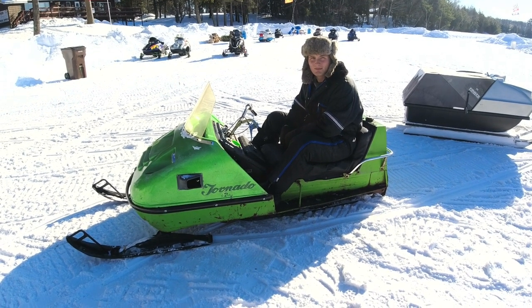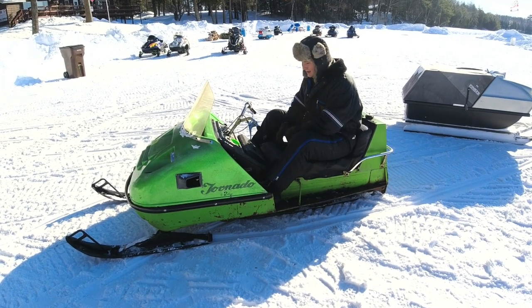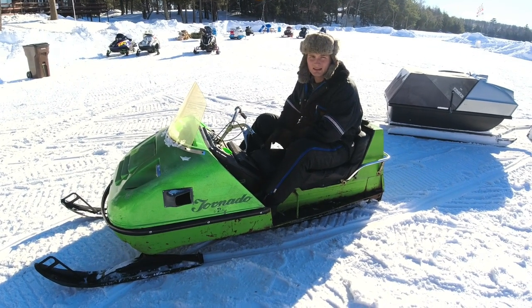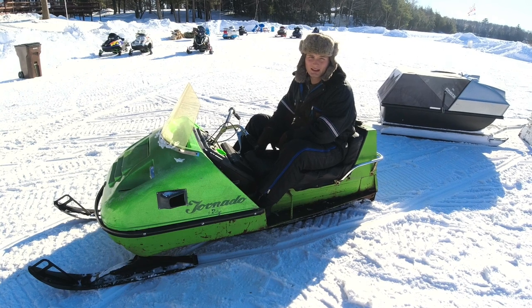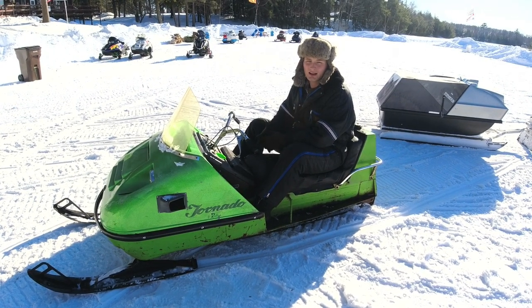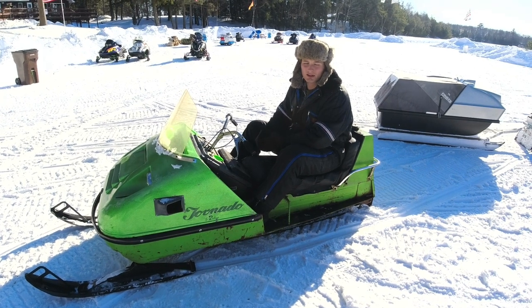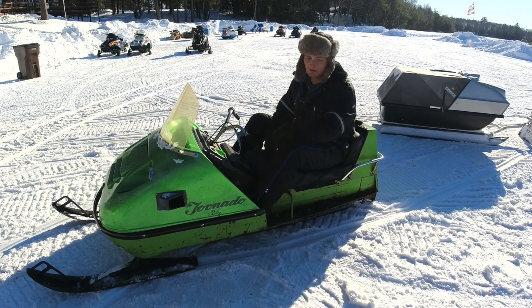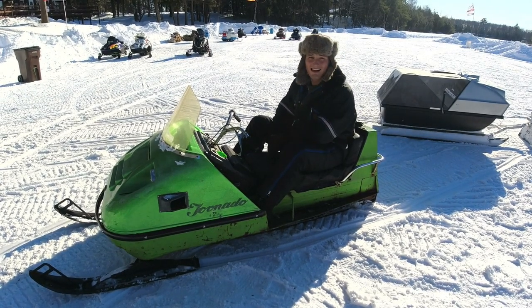What do you know about them? Where were they made? Who made them? No idea. They made sleds in 1970. No, this is a 71. In 1970, they made two different models. One was red and one was blue. I don't remember which one was a Cyclone or a Tornado, but this one is a Tornado. In 71, they were all lime green metal flake. Badass, Ben. Fire it up.